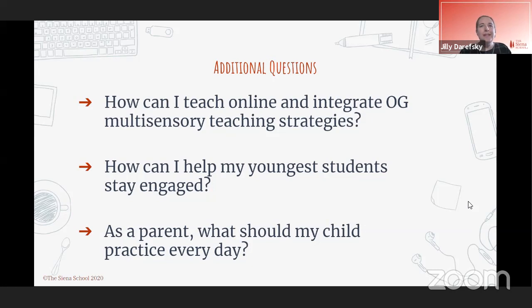One was, how can I teach online and integrate OG multisensory teaching strategies? So remembering that OG is multisensory, sequential, incremental, cumulative, individualized, and explicit is really important even in the online environment. You want to start by thinking about what you would normally teach during a class and how that can be replicated online. For example, as the teacher, you can use the webcam when using sound cards, and we've provided a link to an online version. You can also project text using a document camera or scan it into a Google Doc.